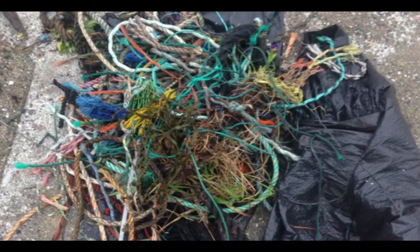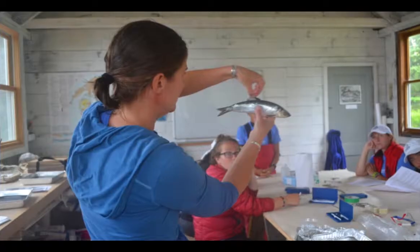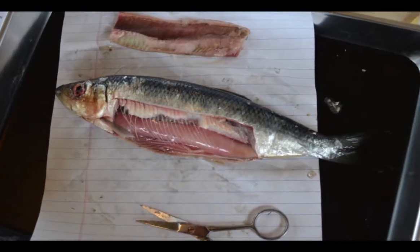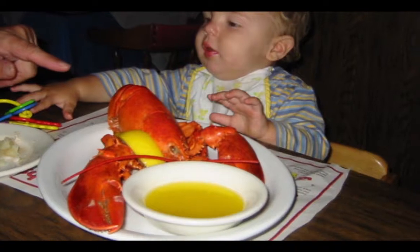In fact, about 75% of all bait used in the lobster fishery is herring. So if we do find marine debris in the gut contents or the gill rakers of the herring, it can give us an indication of whether or not the marine debris can then be transferred up the trophic levels.